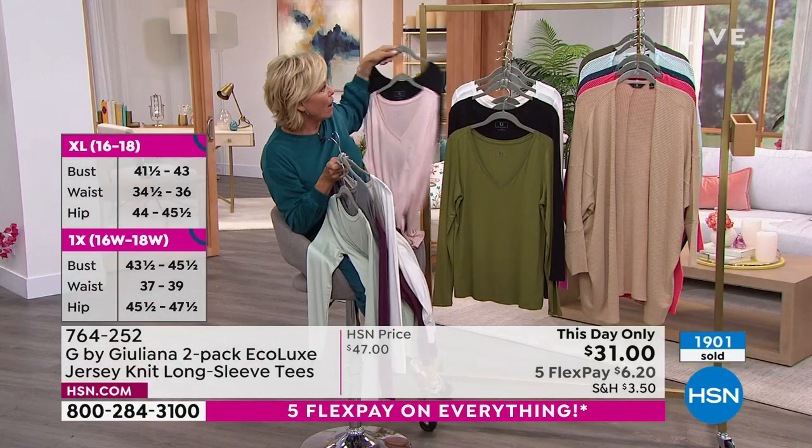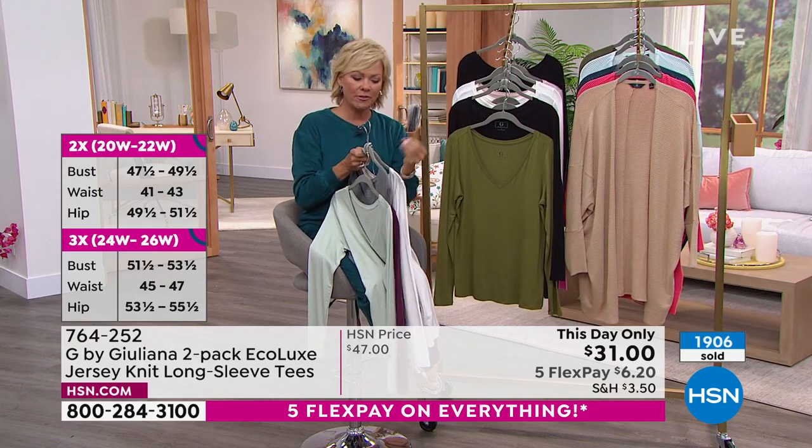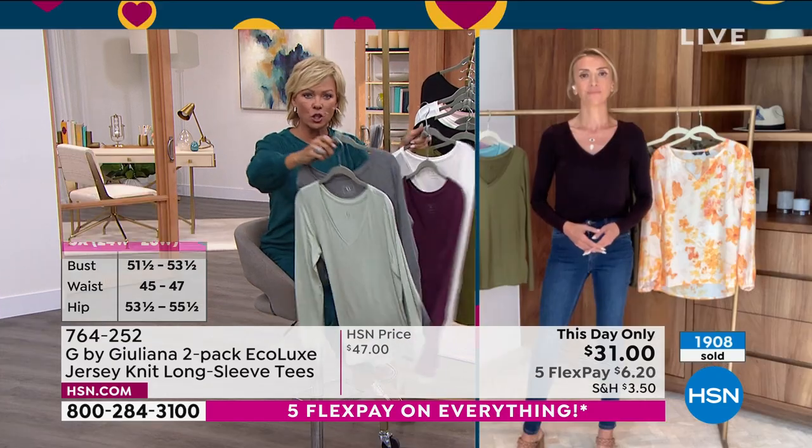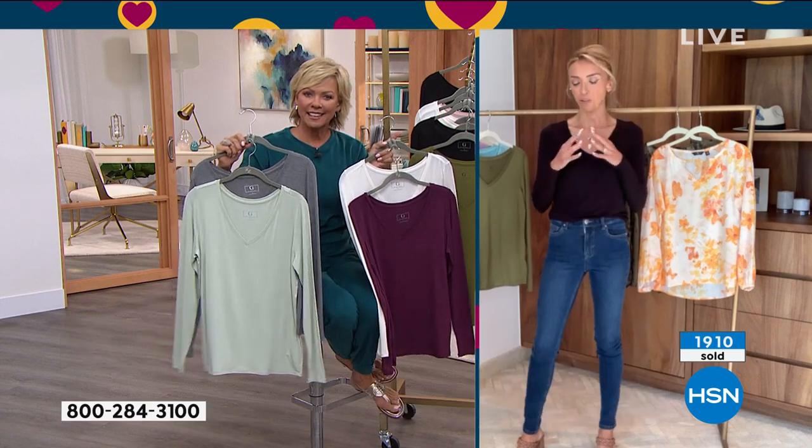You mentioned how this fabrication does really take the dye differently than other textiles that you work with, Giuliana. It's interesting, isn't it? I know, you and I keep reading each other's minds. I'm not kidding, Kelly.